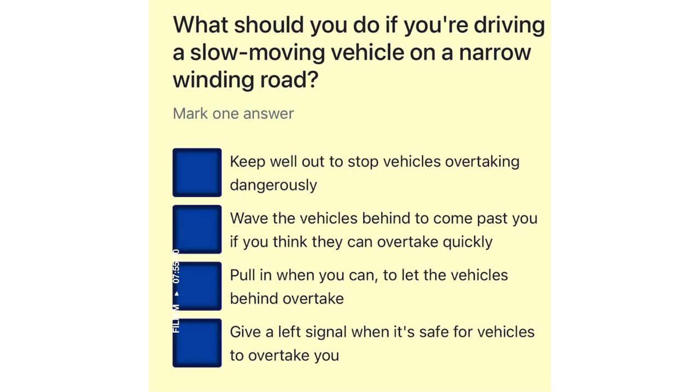What should you do if you're driving a slow-moving vehicle on a narrow winding road? Keep well out to stop vehicles overtaking dangerously. Wave the vehicles behind to come past you if you think they can overtake quickly. Pull in when you can, to let the vehicles behind overtake. Give a left signal when it's safe for vehicles to overtake you.